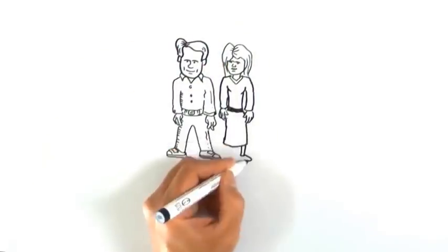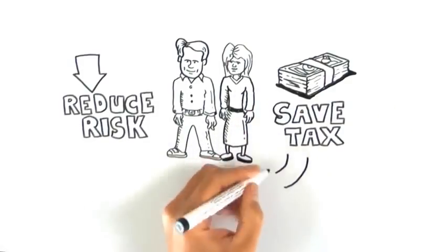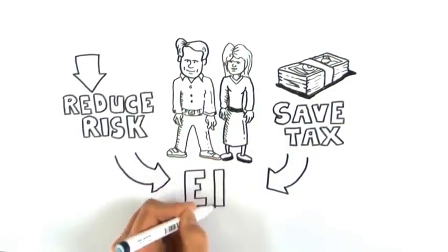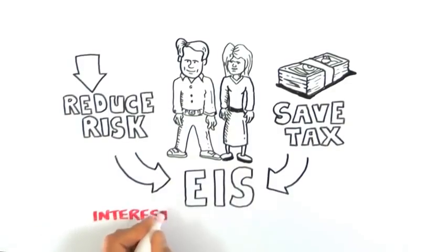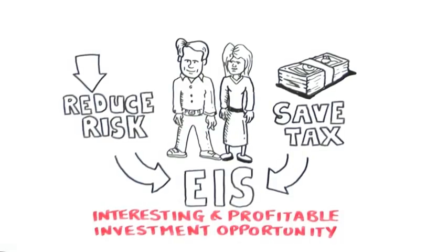If you are a private investor looking for a way to reduce your investment risk and save tax at the same time, investing in an EIS is undoubtedly one of the most interesting and potentially profitable investment opportunities on offer in the UK.